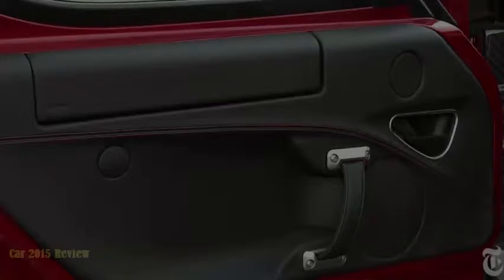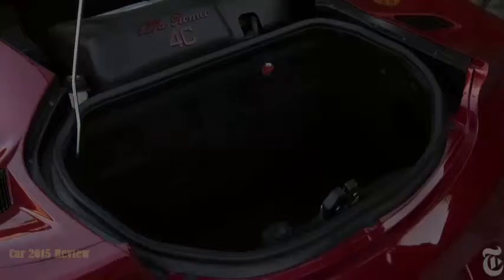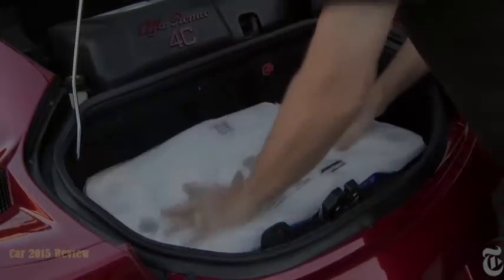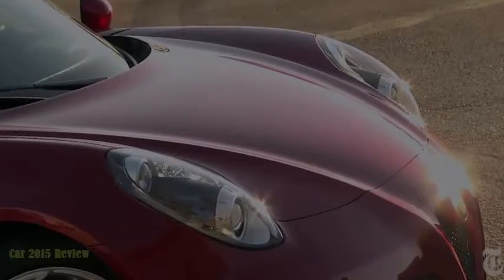Alfa Romeo added airbags and 100 pounds of carbon fiber to meet U.S. safety regulations. Thinking of taking 4C on a road trip? Go alone, with endurance and earplugs. Unlike Cayman, there's no storage here. It's where your feet go.